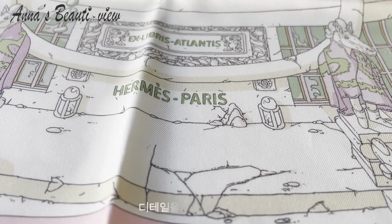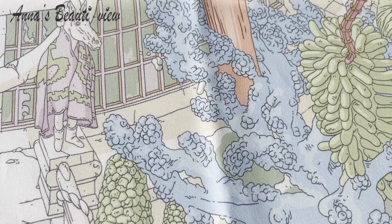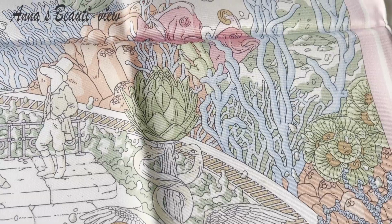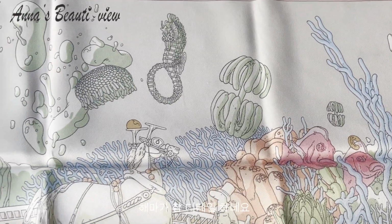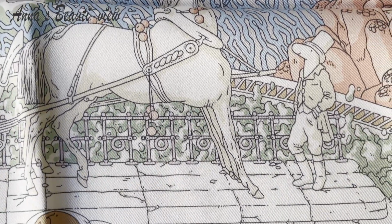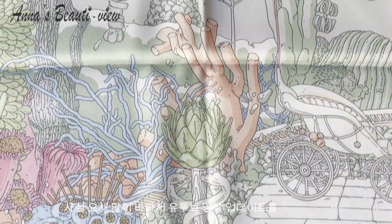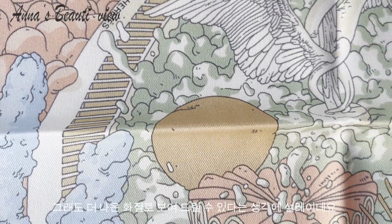Look at these details and the color. Hermes Paris logo here. And the artist's name here. These fish, so cute. This is actually this artist's way of showing the Hermes logo, I think. I personally love the color combination here. The blue is very pretty, and I can see the grayish blue and pink and green. I just love this design and all the details.